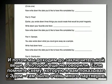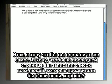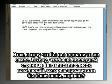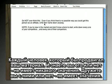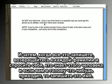And then now we have a final thing we haven't talked about. If you remember, from the outline that I showed you with Ed, we had lots and lots of affiliates that we had written down. So I want you to do the same thing. Just on the final page here, write down a list of all the people that you would love to promote your stuff. Every single person that would just be so cool if they promoted your stuff. Doesn't matter if you know them. Doesn't matter if you're friends with them or if you're their competitor or whatever. Just write them down. And then when you get done writing them down, go back through every name and ask yourself, who does this person know? And if anything jumps out, you write that name down as well.